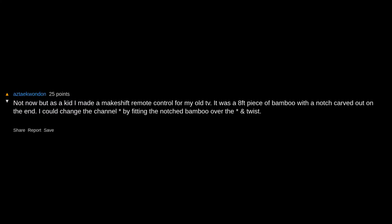Edit. Typo. Not now, but as a kid I made a makeshift remote control for my old TV. It was an 8-foot piece of bamboo with a notch carved out on the end. I could change the channel by fitting the notched bamboo over the knob and twisting. Not amazing now by any means, but on an old 13 inch B&W TV it was an amazing convenience. Google Home. Can play music or podcasts without lifting a finger or opening an eye.